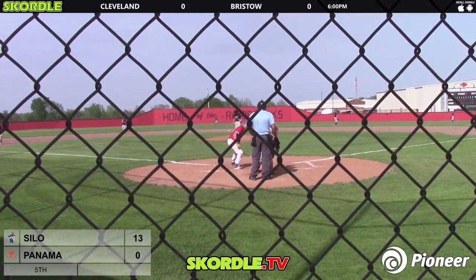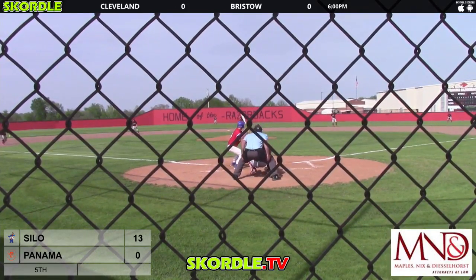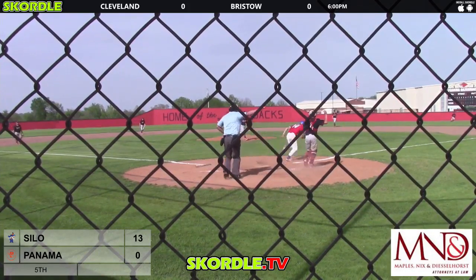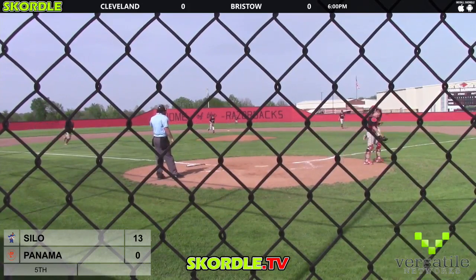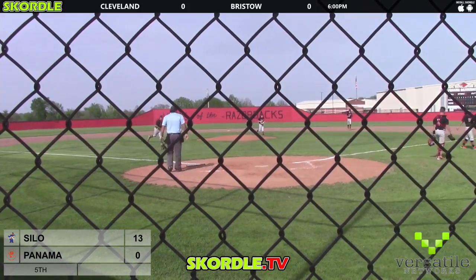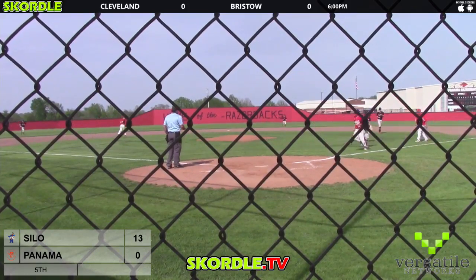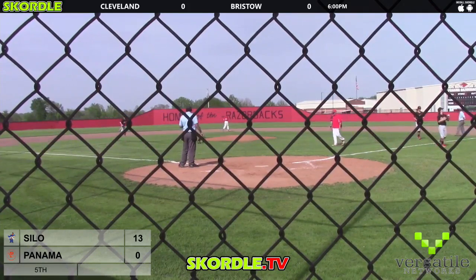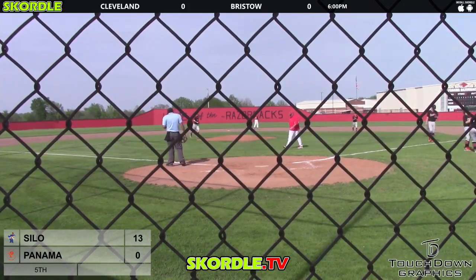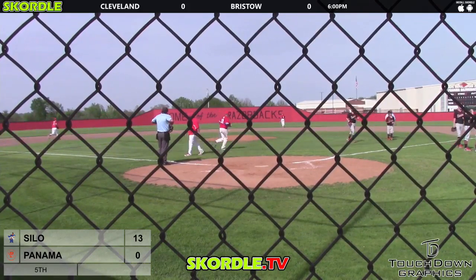There were only two innings last week they didn't score at least a run in four victories. And there's a swing and a miss. Ball in the dirt. Throw down to first base. It's going to be in time. And they'll retire Cordell for the third out of the inning. Four runs, two hits. There was an error. After four and a half, it's now Silo 13 and Panama nothing.